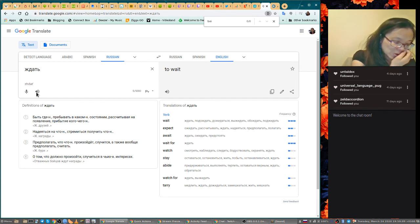So they have a note here: просить and ждать may take an object in either the accusative or the genitive. The object will be in the accusative if it is a definite thing or person, but in the genitive if it is abstract or not specific.